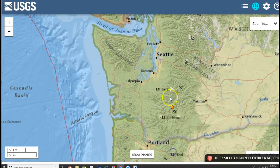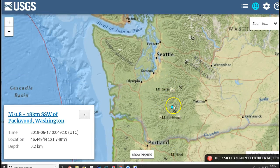Oregon looks good. In Washington, we only have one quake here, in Packwood, a 0.08 at only 2 kilometers deep. But for a lot of you that don't know, in the summertime there will be a lot of shallow, small quakes. That's usually movement on either the glaciers or small avalanches going off due to the warming temperatures and the melting of the snow.